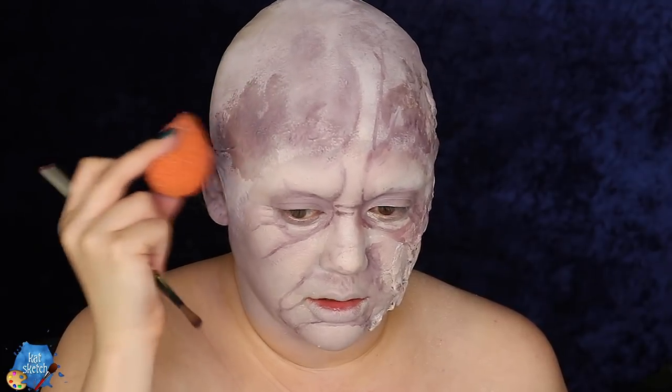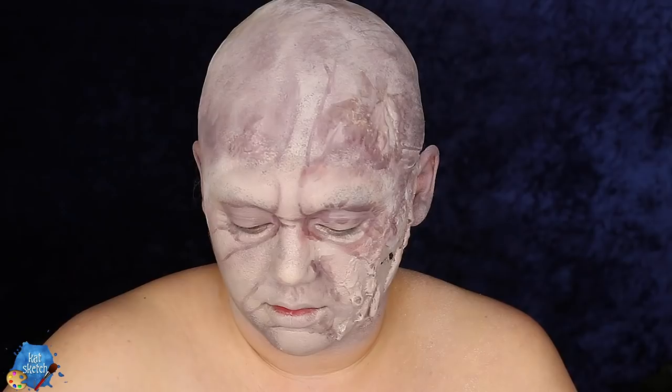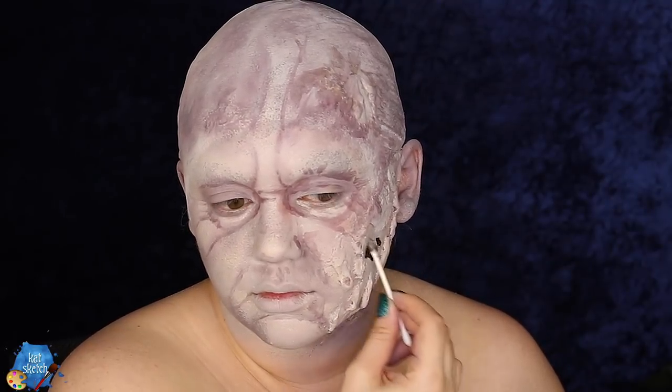Now I'm just gonna get the colors again, but with an orange stipple sponge to really get in there, the contours around his head. Now that we're done with that part, I am going to get some coagulated aged blood. What that is, is an aged, darkened blood. It's brown, almost like a poo green, like duck pond color. You know when duck ponds are disgusting? That's what it reminds me of.